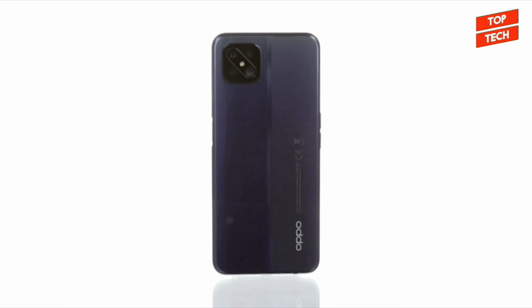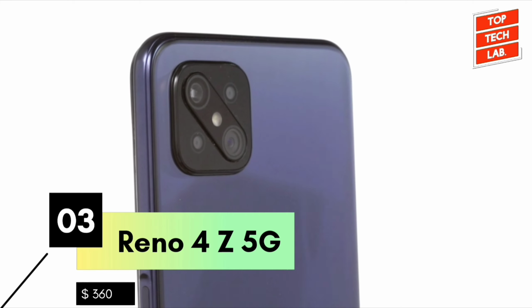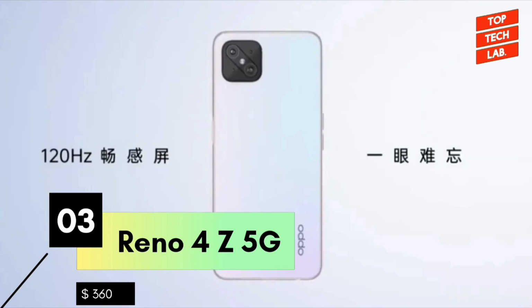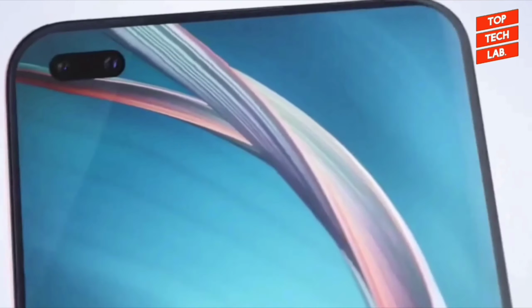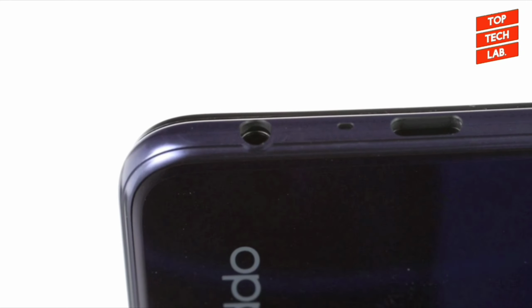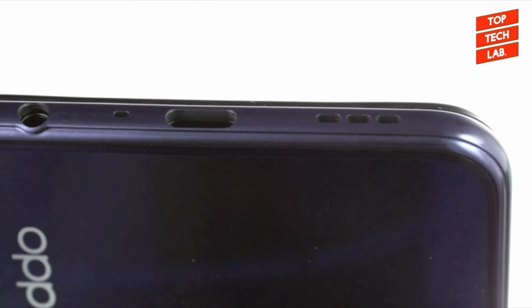Oppo Reno 4Z 5G is officially announced on September 29, 2020. The smartphone is integrated with a big screen of 6.57 inches LTPS IPS LCD capacitive touchscreen. It is fueled with a non-removable 4000 mAh battery with 18 watts fast charging. The device is powered by MediaTek Dimensity 800 5G octa-core processor and Mali G57 MP4 GPU.